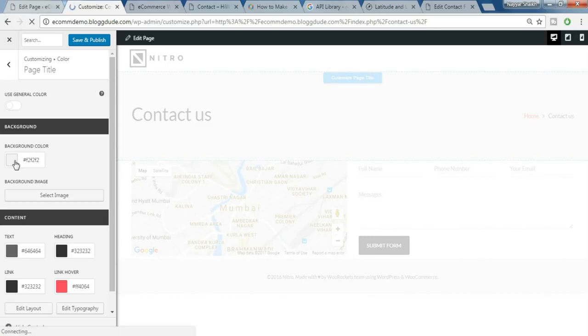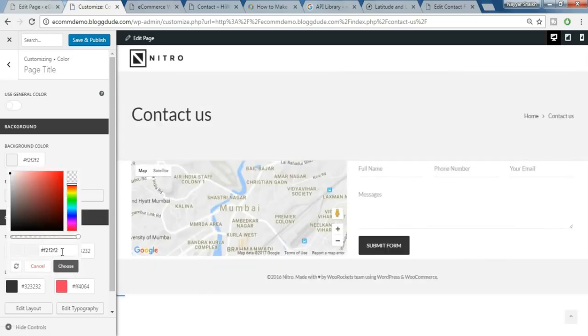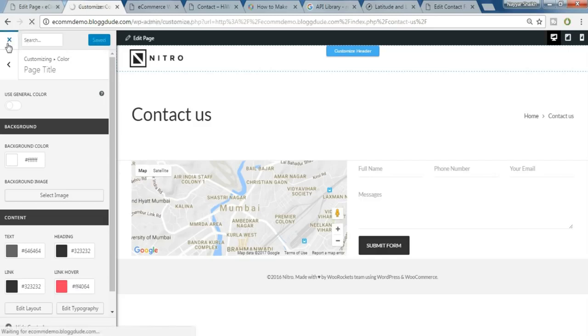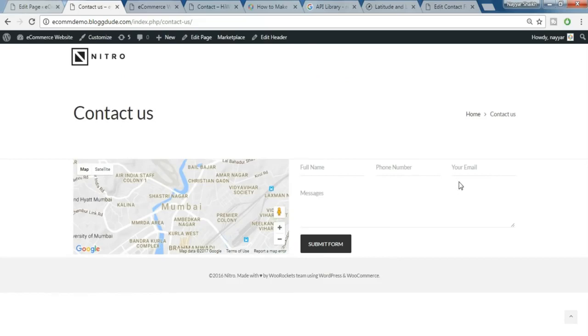Now click on here, and here you will see some code. So what you have to do is after asterisk type 6 times F. Fine, and click on choose. Okay, now as you can see the color is matching, both are white and it is looking beautiful now. So click on save and publish and cancel this now. Okay guys, now it is complete and it is really looking beautiful now. So we have completed the contact us page.